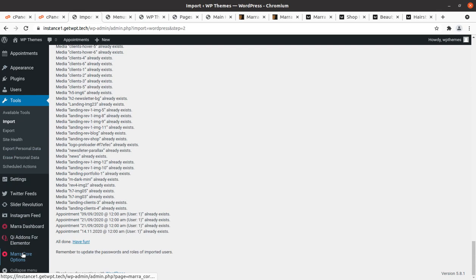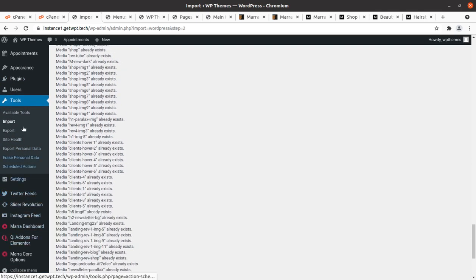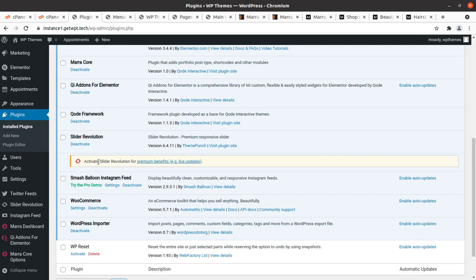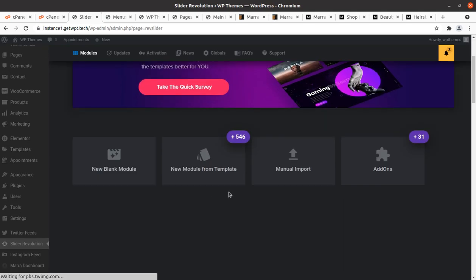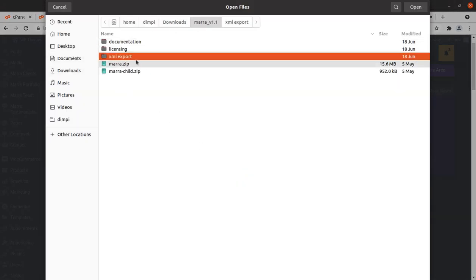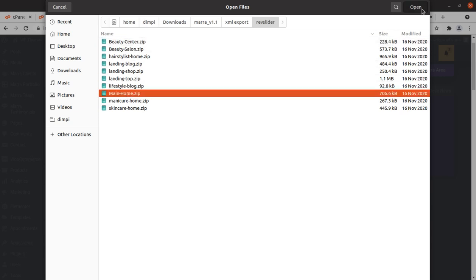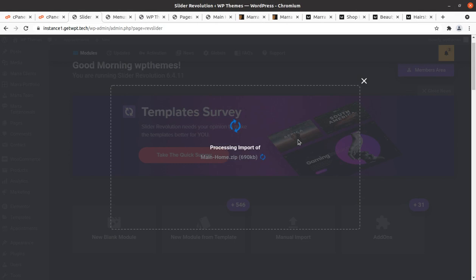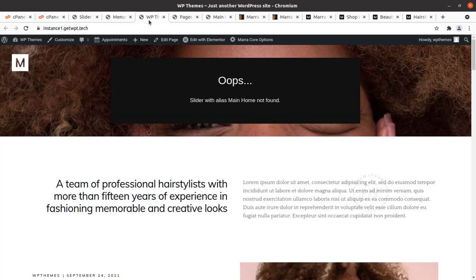Where is it? Slider revolution should be here. I believe it is active. Yes, slider revolution is here. Okay, so this is here only. So just simply click on slider revolution, and we have to import the slider. Click on manual import, click to choose, and choose the XML export, revolution slider main home, open. And yes, it got imported successfully. So this is the slider, and now we can refresh this.